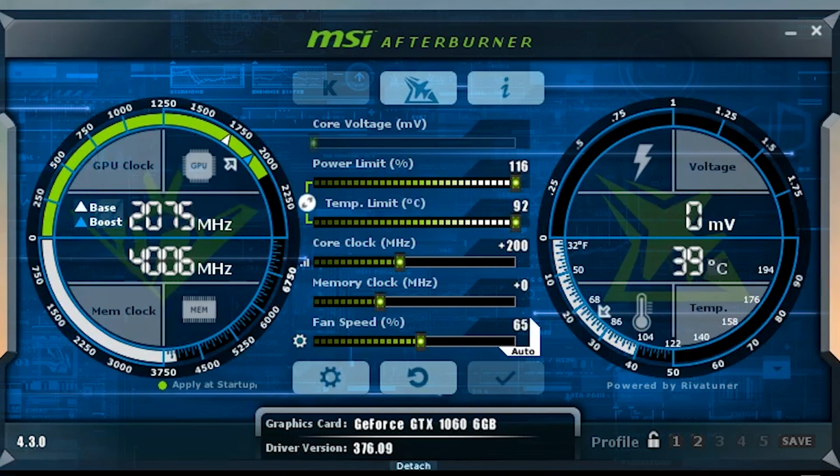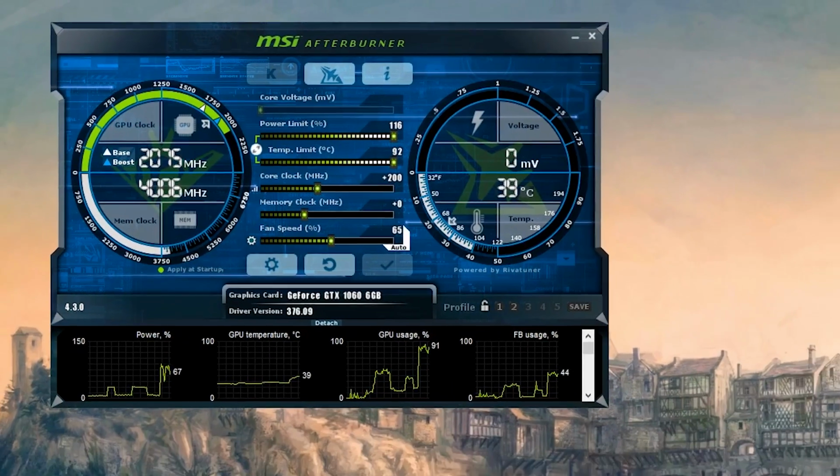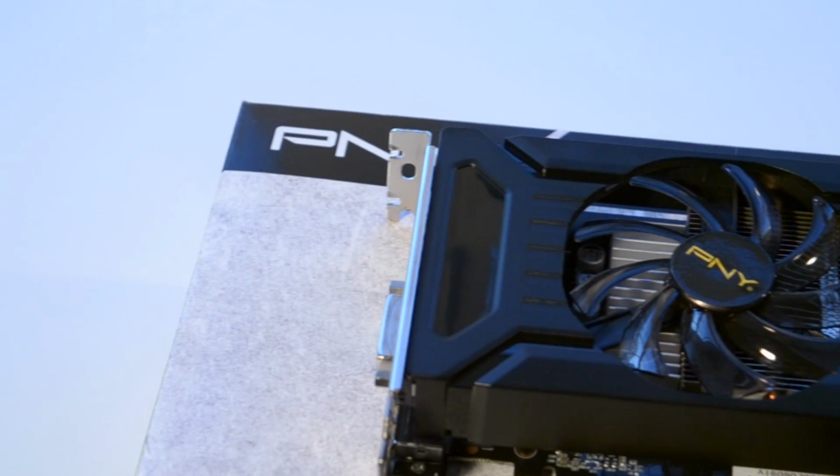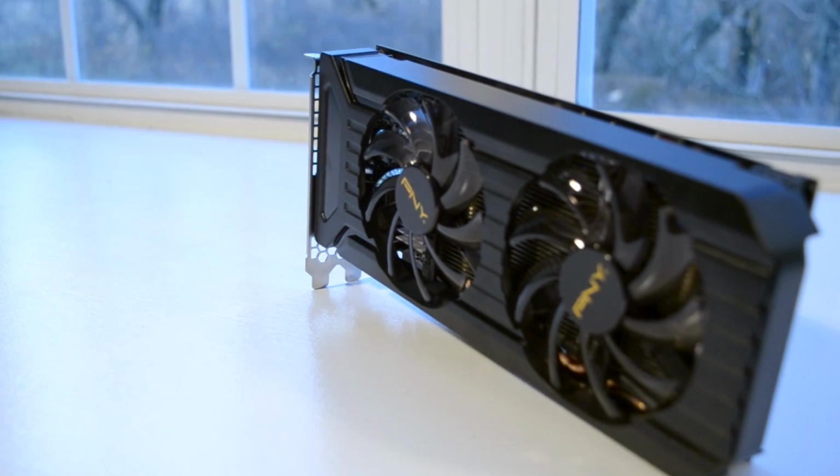At this clock, I found my AAA games looking the best they can at 1080p while still achieving above 60 FPS. I'm also able to run lighter games like Rocket League or CSGO at 1440p or 4K depending on the situation. Let's take a look at some benchmarks.